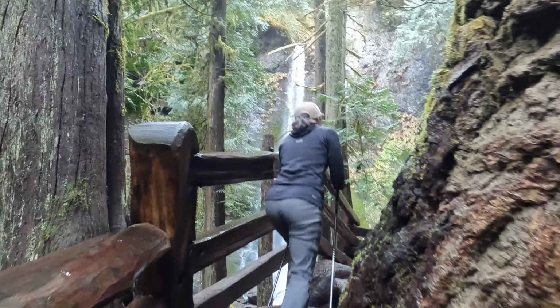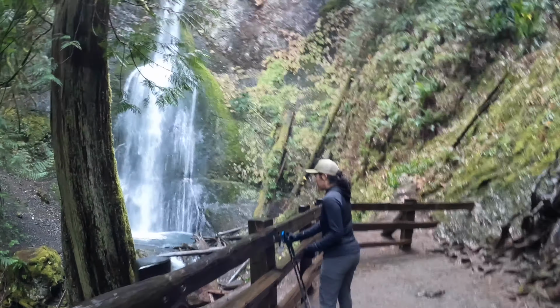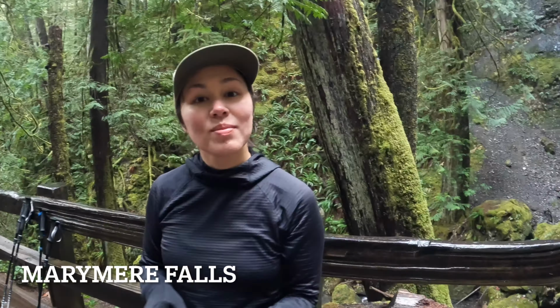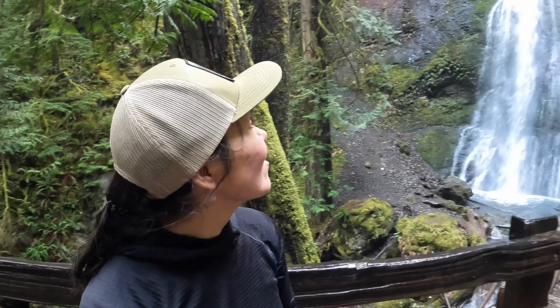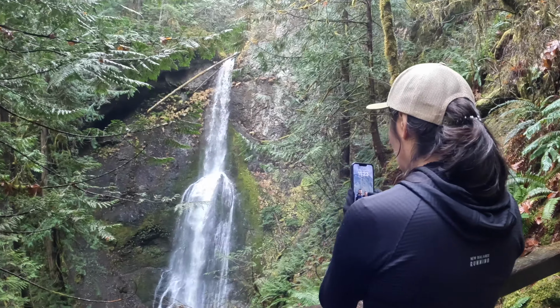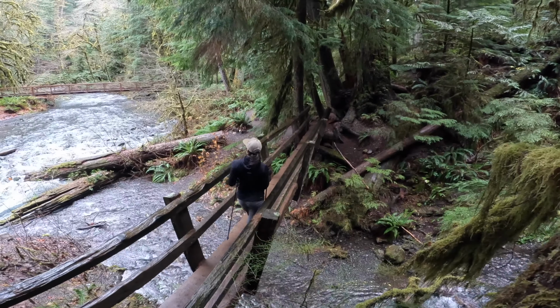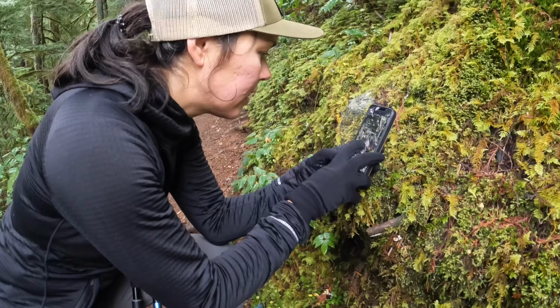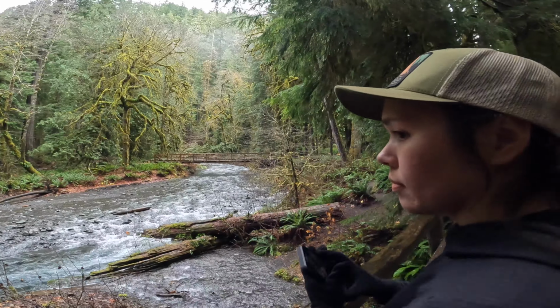Woo! Look at that! Woohoo! We have made it to Marymere Falls. That's cool, huh? On the way back down from the falls, we couldn't help but stop along the way to admire all the moss, mushrooms, and growth that was surrounding us in this beautiful old-growth forest.